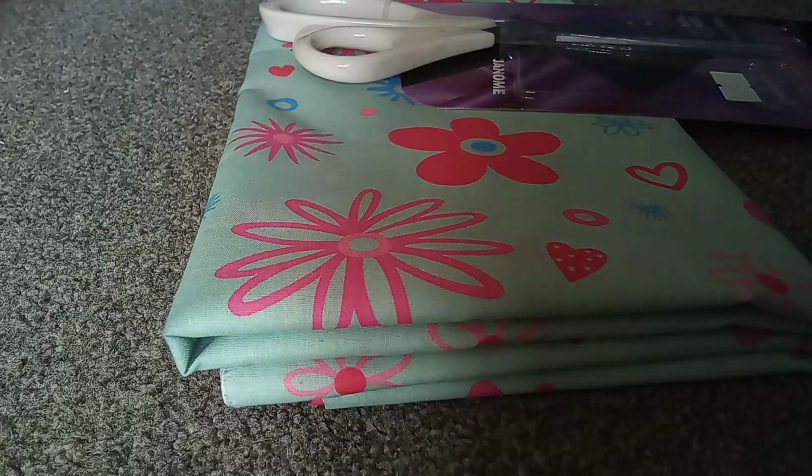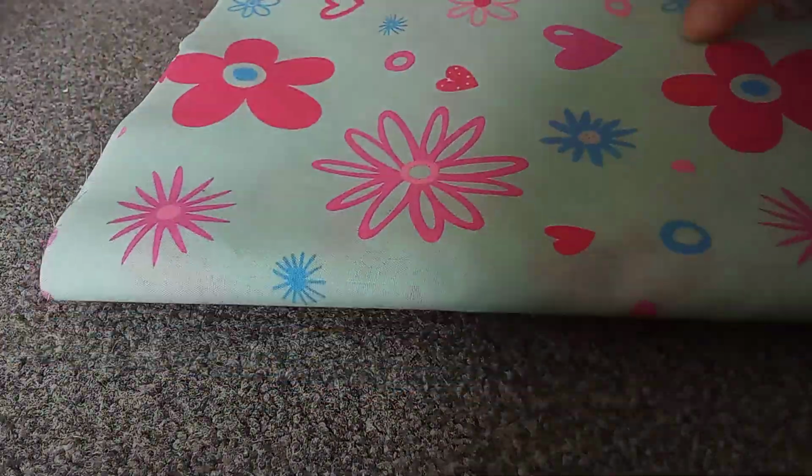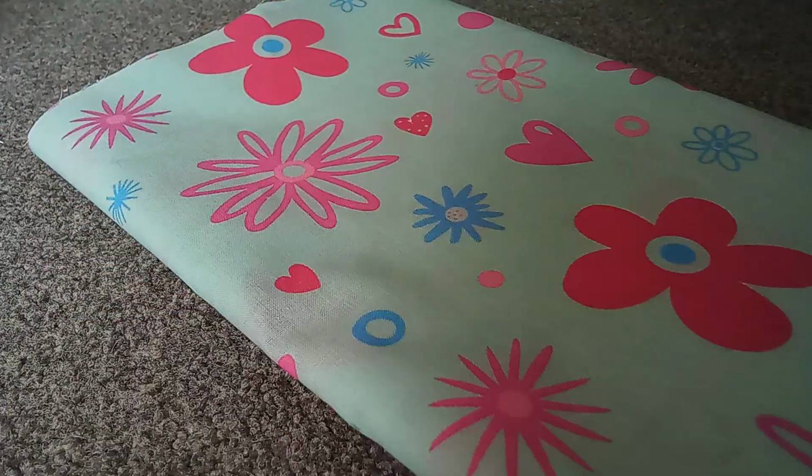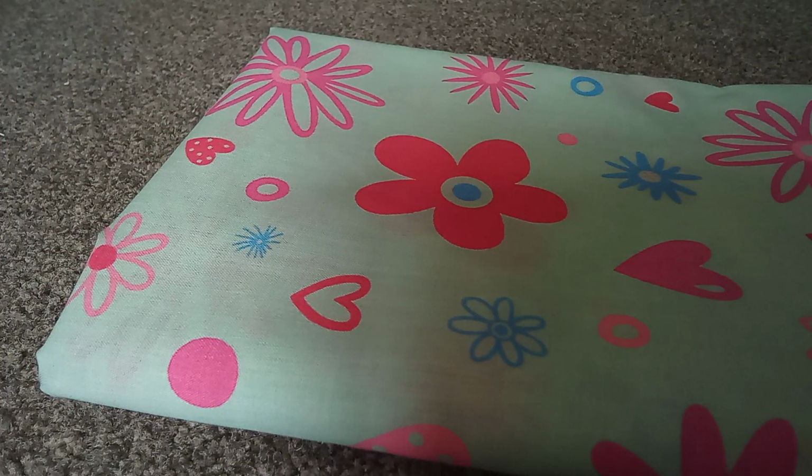Today we're going to be unboxing another craft haul, the third craft haul. Let's start with this really nice fabric. It was £1. So, £2. I guess it's cheap for a meter.